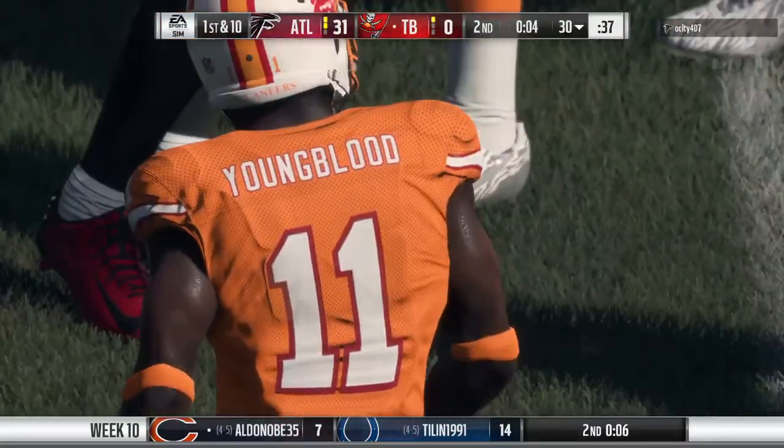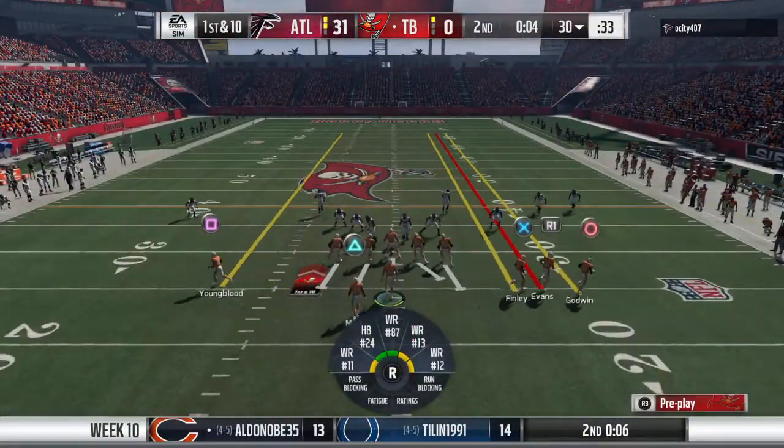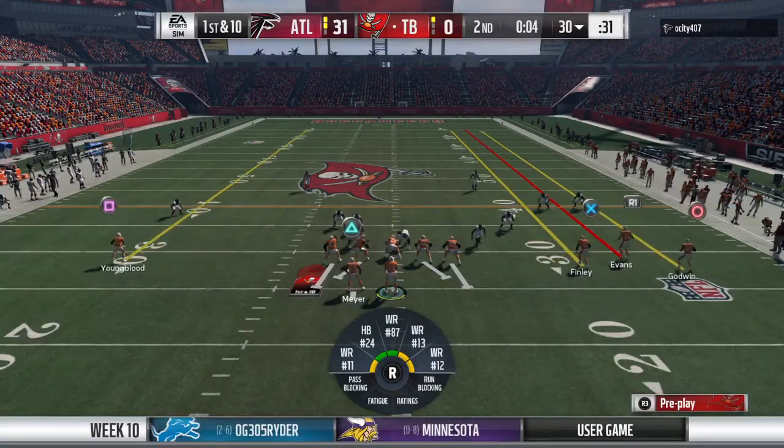Around the NFL, 2nd quarter in Indianapolis. It's the Colts in that one that have grabbed the early lead. And we'll keep you abreast of how that one shakes out.